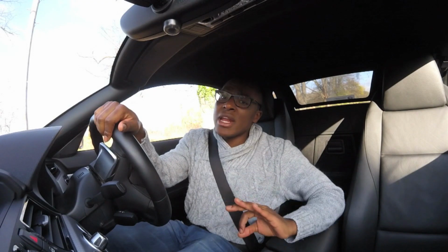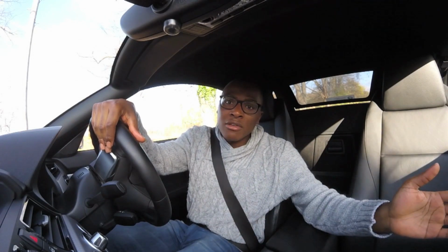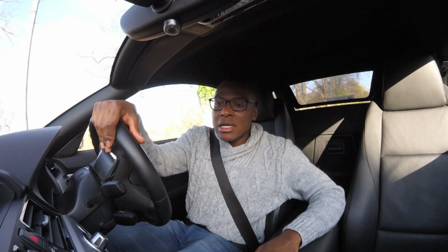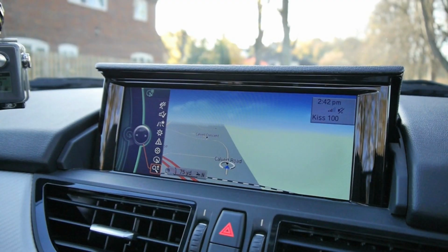Traffic information, really handy. So if there's traffic ahead, it warns you that, oh, by the way, up ahead, there's incoming traffic, do you want to divert your route? Do you want to go another route? The car's really handy in that sense. And you've got your map views, and you can zoom in. The navigation also saves your journeys, so your previous journeys, just find the postcode, bam.